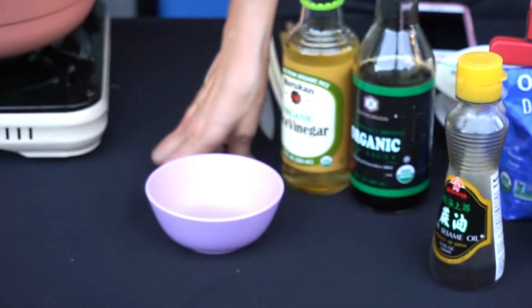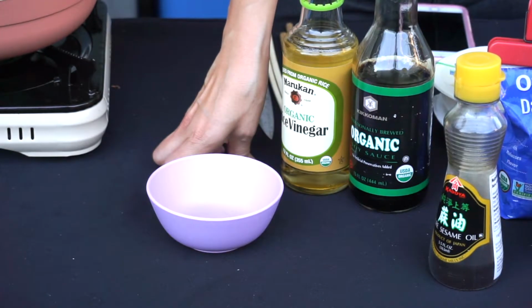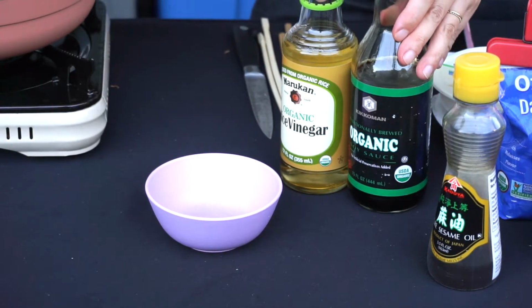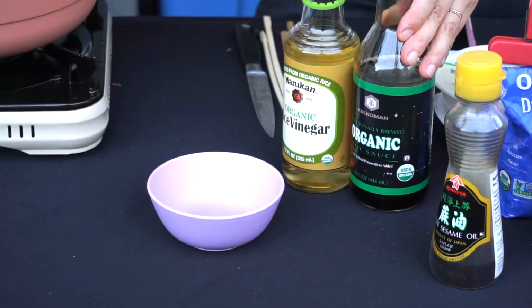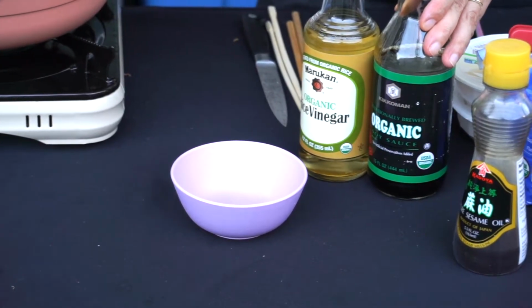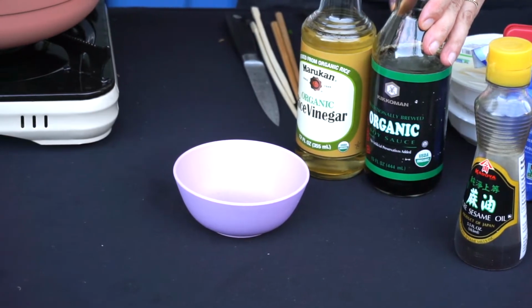So there's lots of different versions of hot pots. There's Chinese hot pot, there's Korean, which is called Jeongol, there's a Japanese version, and in a sense, these are all sort of a fusion of all of our cultures. And they also have different kinds of dipping sauces.